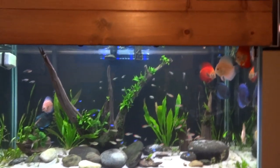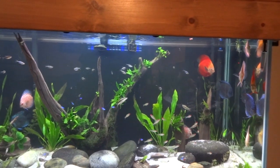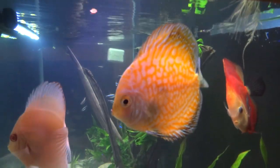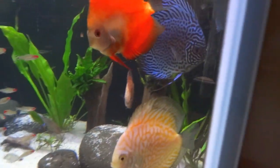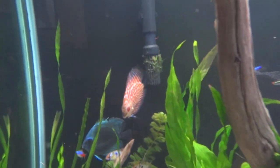Got the fish all set in the tank and I got the plants planted, so I'll show you a quick look. Over here I got the two yellow pigeon bloods. Hopefully they'll brighten up a little bit more, but so far so good. And I got this blue one here.